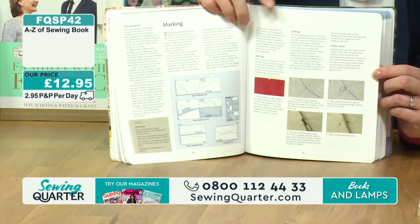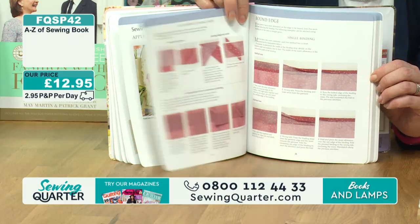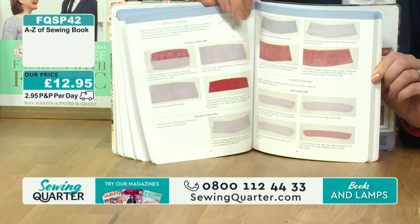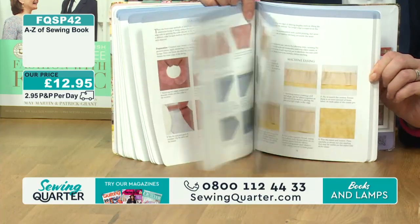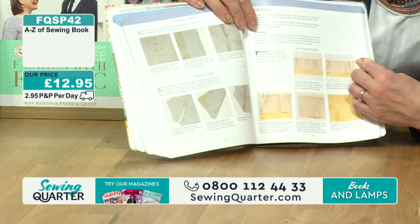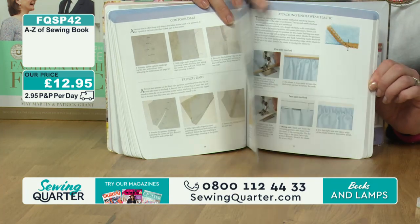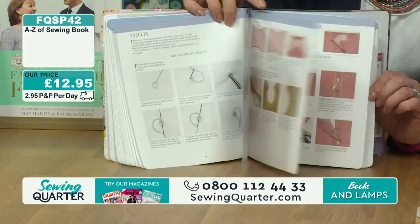How do I mark my fabrics? How do I lay it out? It's all in there. What about applique? And again, all A to Z. So your binding's in there. But where they can take photographs, they have. Where they've needed to draw it, they've drawn it. And so you've got all sorts of different techniques. So this one, for example, is machine easing, French darts. So it's got everything from dressmaking, adding an elastic, everything that you need to know, literally the A to Z.